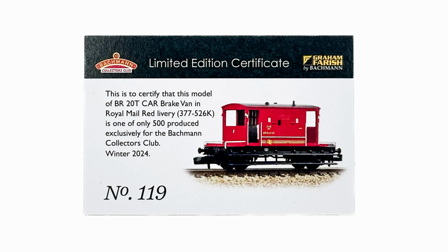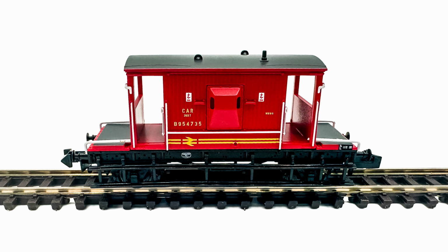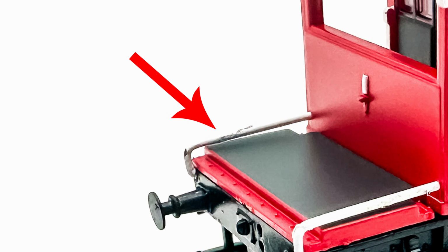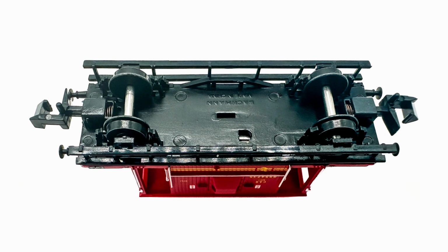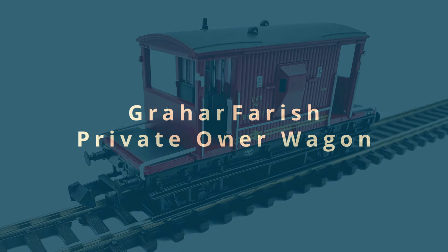I can only reiterate my observations of these new tooled Farish brake vans, and that they seem quite overpriced for the quality that they deliver. Yes, the moulded detail is good and the livery application is excellent. But flaking paintwork on the separately fitted parts, the bends in the running boards, and the lack of NEM coupling pockets are all problem areas when taking the cost of the model into consideration.